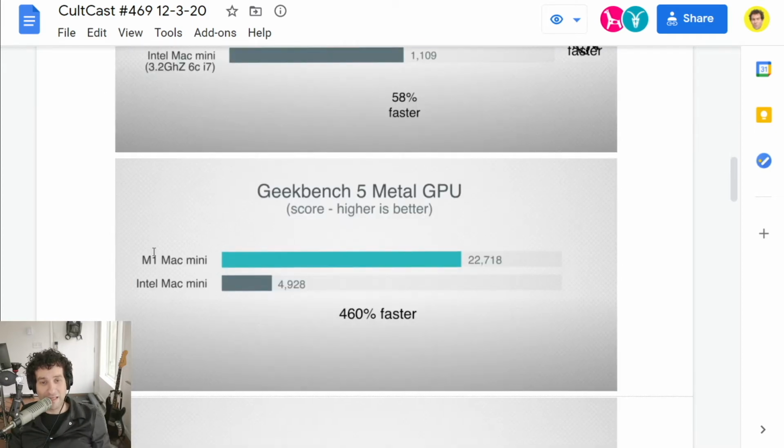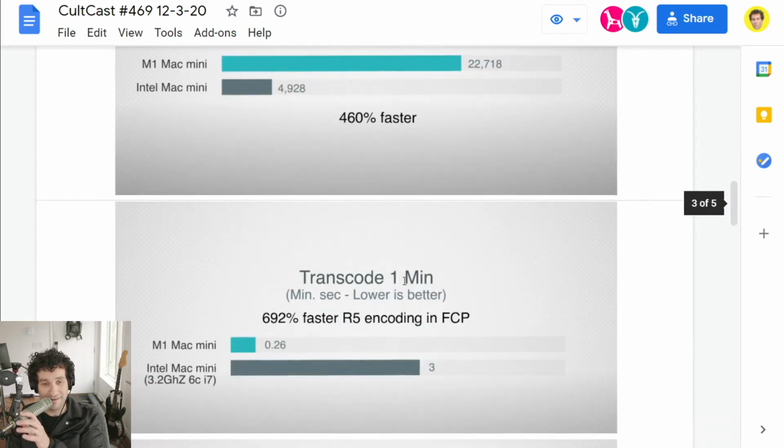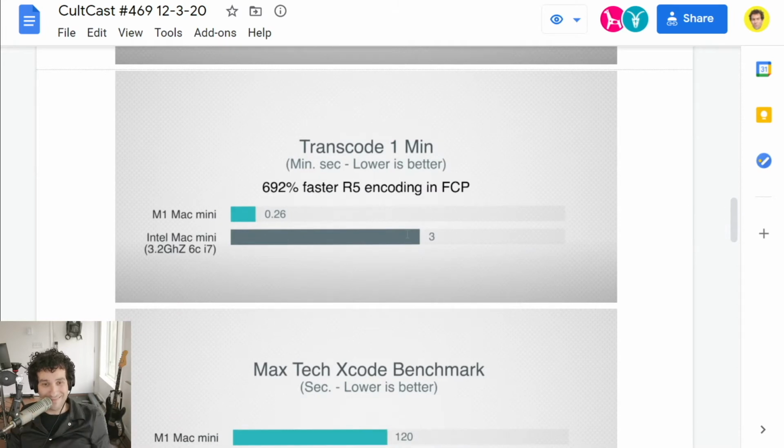Let's take a look at the Geekbench 5 Metal GPU score increase. M1 Mac Mini got a score of 22,718. The Intel Mac Mini only got a 4,928 score. That means the M1 Mac Mini is 460% faster in Metal GPU benchmarks. 460% faster. Okay. Would that be noticeable? You might notice that in real life.